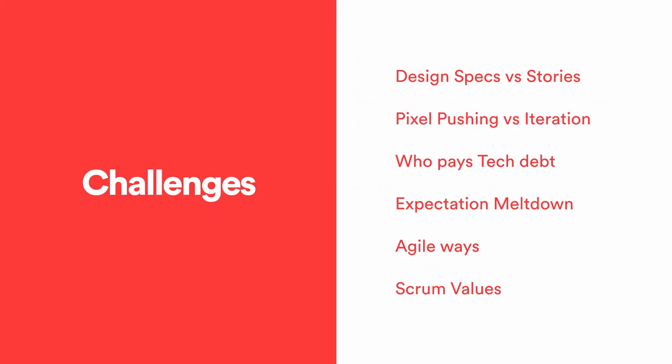So it's important to tone down, to not do the pixel pushing perfection, and to do that iteratively. So there's a conflict there. One of the challenges is being real about technical debt, right?